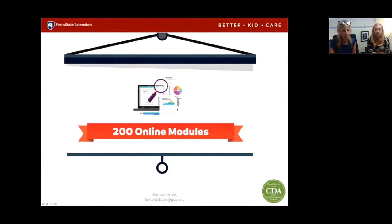I also wanted to bring your attention to this little green button on the bottom, which I forgot to show you. We are proud partners with the CDA Council. This has helped us a lot in our work at Penn State Better Kid Care. I'm going to put on my CDA button too. I have a proud partner CDA button, because that helps us understand a lot about CDA. But if you want to find out more about Better Kid Care, on each screen you can see our web address and our 800 phone number as well.